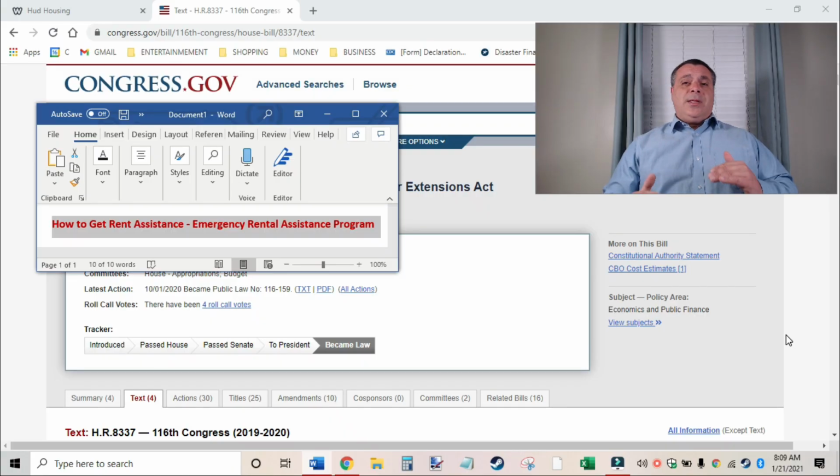Now, on a convoluted level, I've got to tell you, there's not one specific site where you just go and apply. There is a lot of different things going on with this, and so a lot of nonprofits and state and city organizations have their hands all in this.